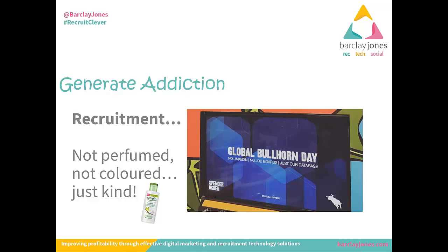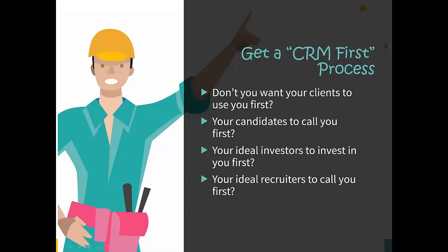So we want you to generate addiction, because actually most of your staff probably have quite addictive personalities, so they'll love this. First proper tip is what we want you to be thinking about is obviously get this CRM first process in everyone's faces, because, and this is the rub, this isn't just about the IT bods thinking, oh, it's great, everyone's using our CRM.